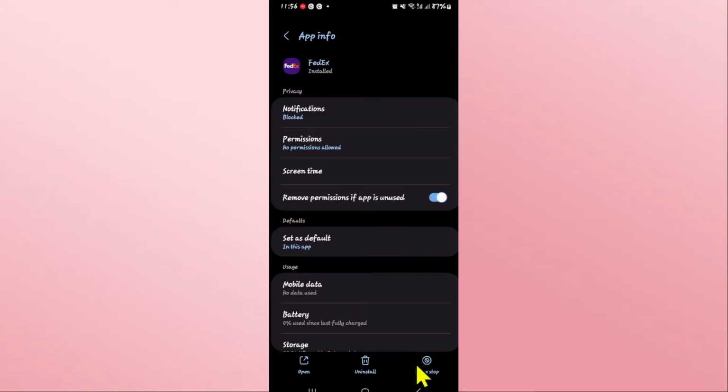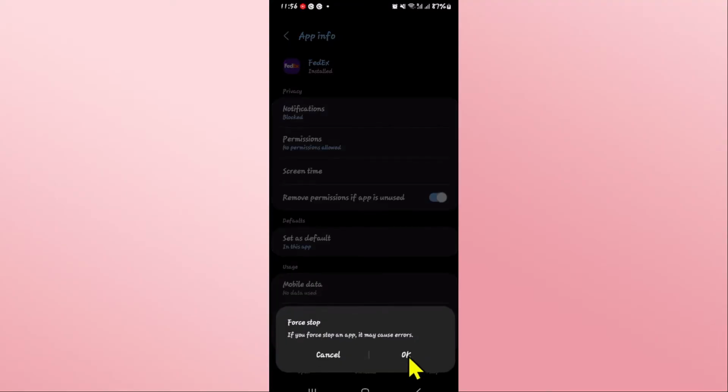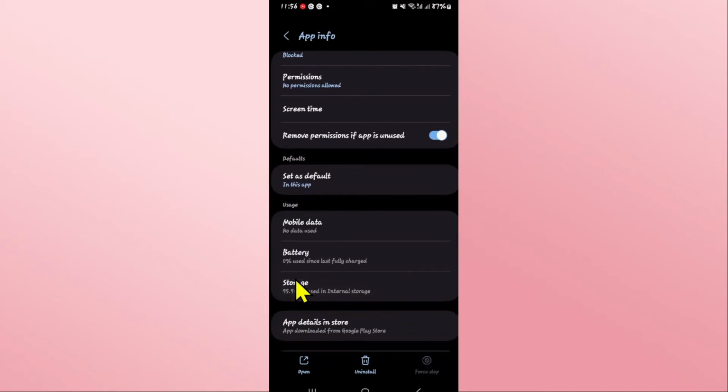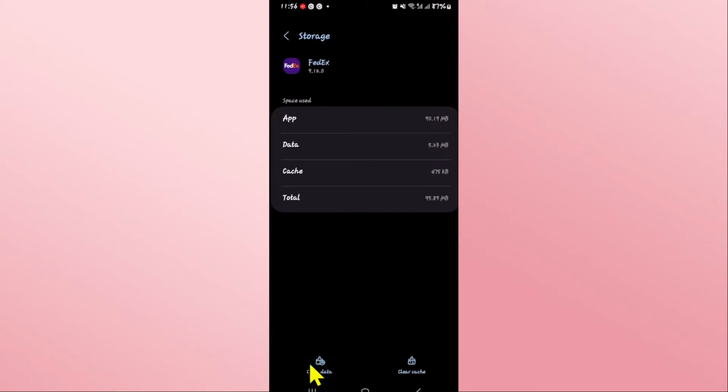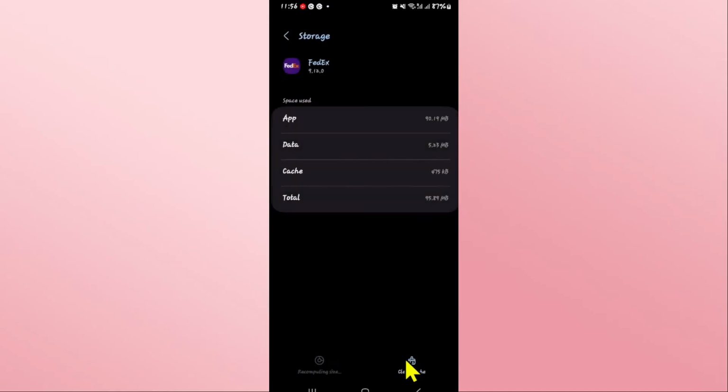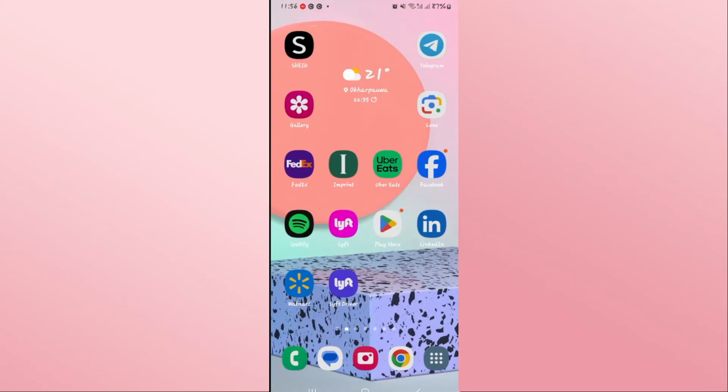Now, first tap on Force Stop at the bottom right corner and tap on OK to stop the app. Then you can scroll down and tap on Storage. From the Storage menu, you will see Clear Data at the bottom left corner. Go ahead and tap on it and then tap on the Delete button. And now this will clear all of your user data for the FedEx app on your phone, which means you will be completely logged out and none of your login information will be saved.